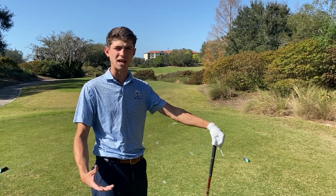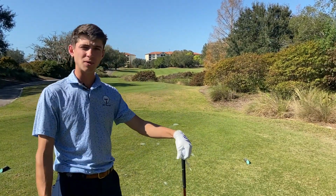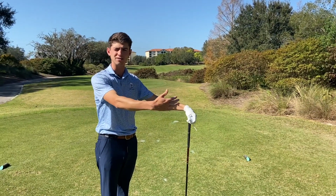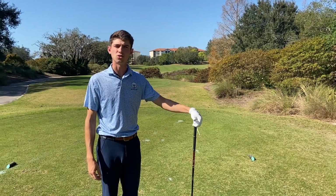It's a par 4, 392. It's a little dog leg left. I'm going to try and go ahead and cut the corner over that left side. So if I'm going to that left side, I'm going to start on the right side of the tee box for the best angle possible. Let's try and make a birdie.